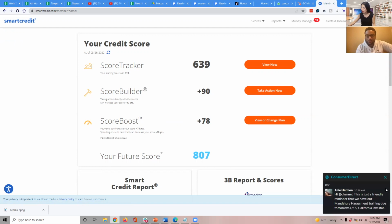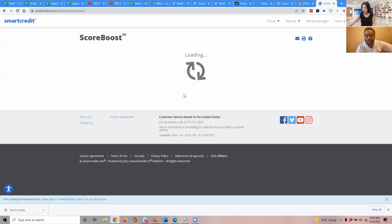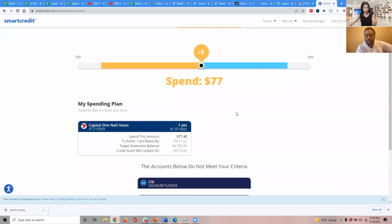So I'm going to start with the score boost feature here. This is leveraging your credit cards. For example, let's say you're going to be in a loan process and you need to get a loan faster, you need to raise your credit score fast.